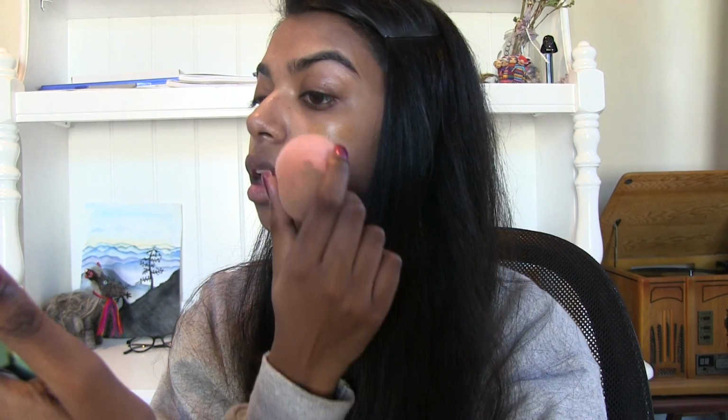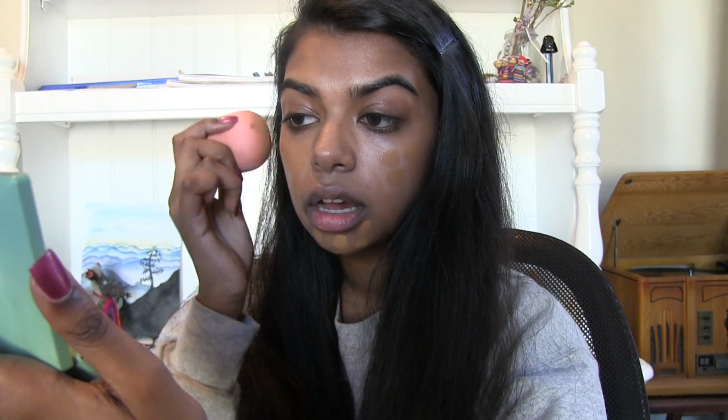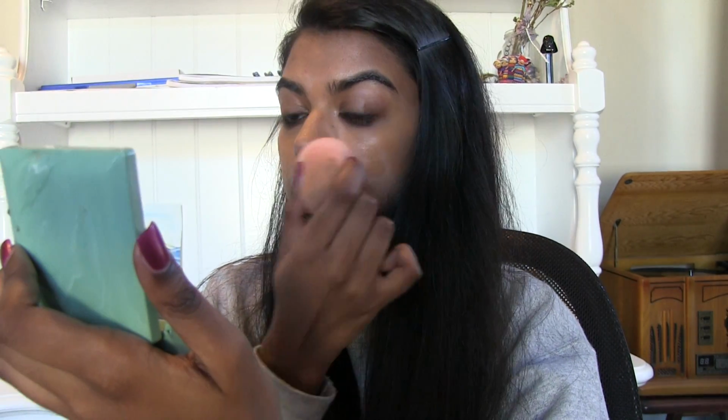I don't have a mirror. What am I doing? It is medium coverage for sure. It is definitely not a full coverage foundation, but it really gives a very natural finish.